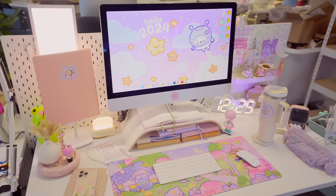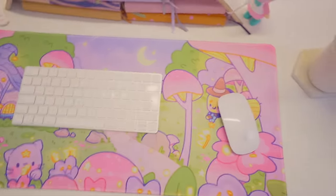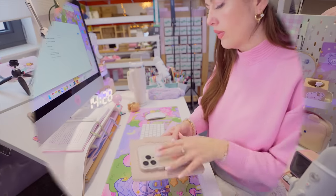I don't know if I actually showed you this, but this is what my cute little desk setup looks like. Look, I've got the pastel witch mouse mat because we haven't done the marshy mouse mat yet, but it still looks really pretty and it still all blends. I've got my new thank you card. Look how pretty it looks, all purple, and I've got my little light on like a purpley white setting.